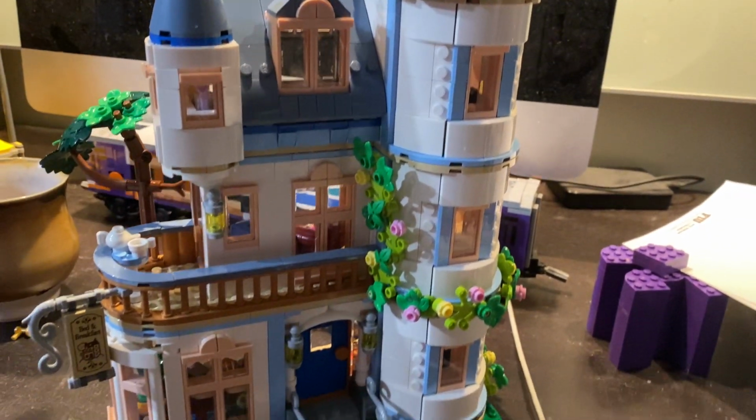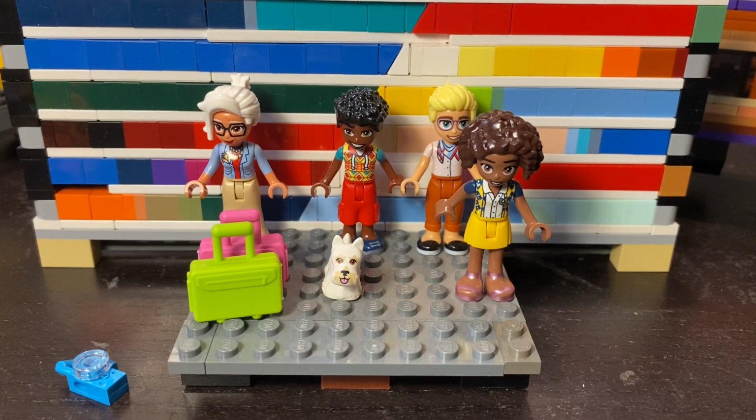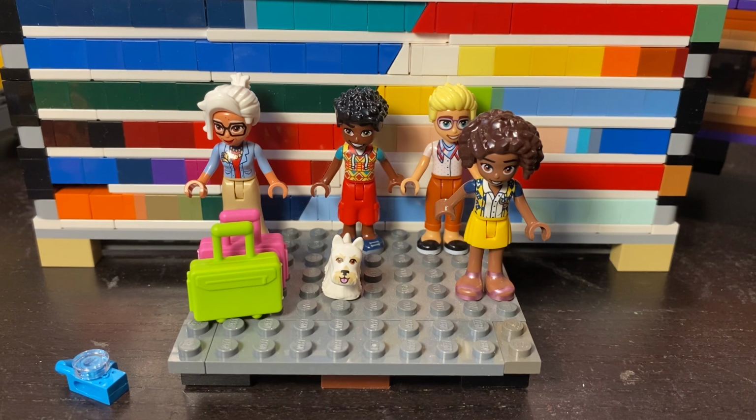Wow, this thing's actually pretty tall, guys. Check this out. So in the bed and breakfast, the castle bed and breakfast that is, there are a total of 4 mini dolls and a very adorable Schnauzer. So from left to right, we have Renee, Zach, Ollie, and Aaliyah.